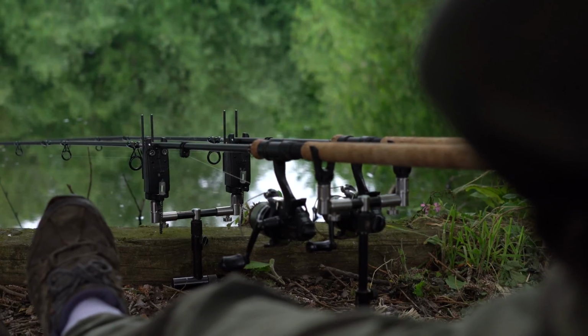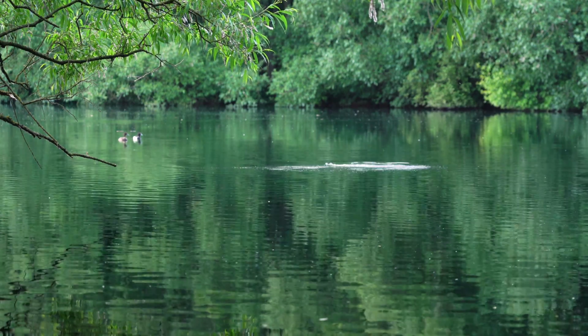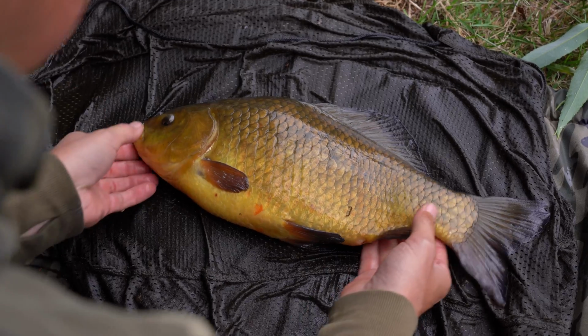Well, it didn't stop there. The crucian activity continued in the swim, fizzing and rolling fish, and I kept getting bites, and I upped my PB yet again, catching a 3lb 5oz crucian that looked absolutely enormous.